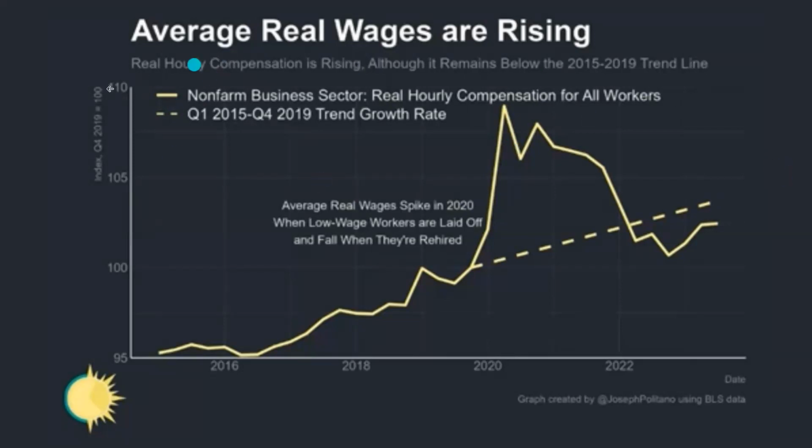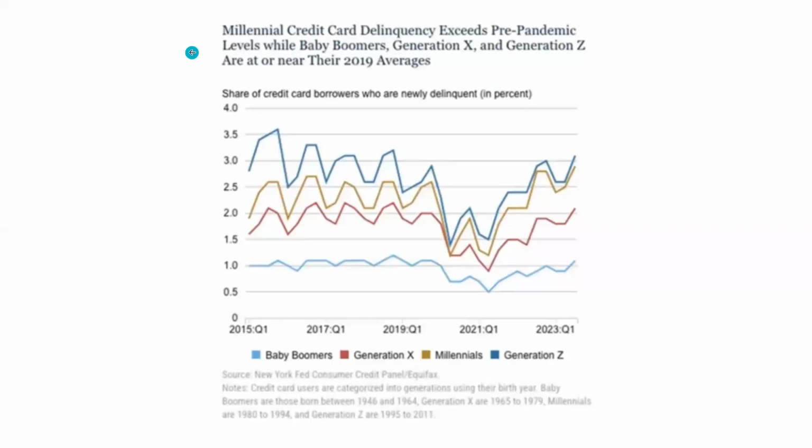And so even though the bulls are using this as a more bullish thesis, if we take a look, millennial credit card delinquency exceeds pre-pandemic levels, while baby boomers, Gen X, and Gen Z are at or near their 2019 averages. So basically, we're seeing delinquencies go up in credit cards.